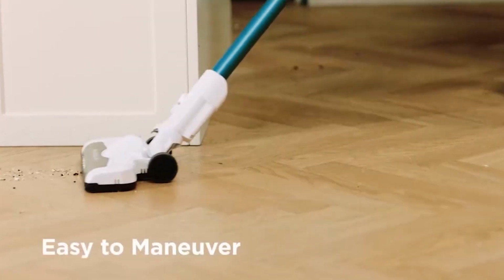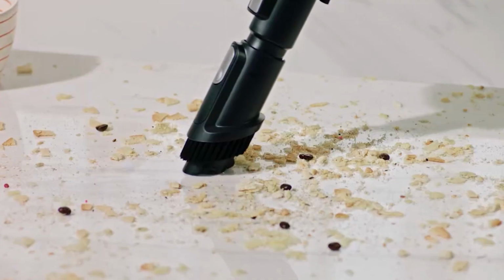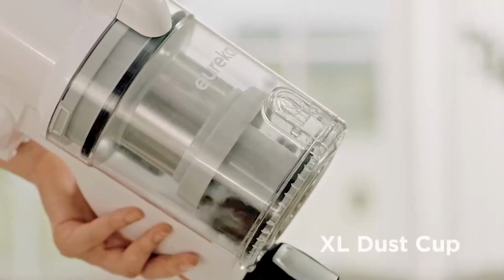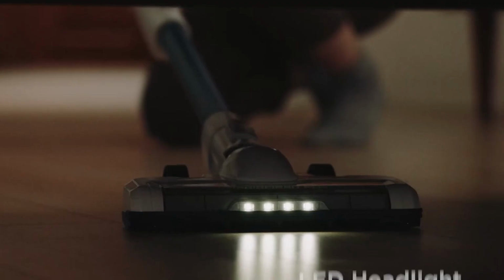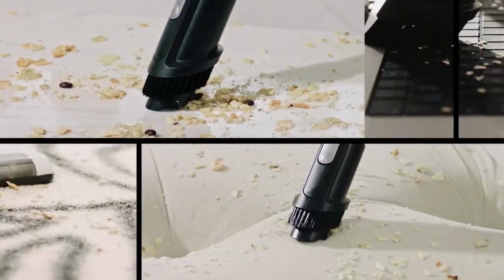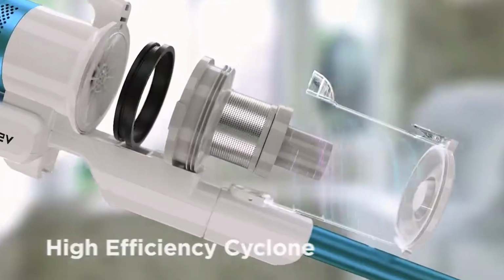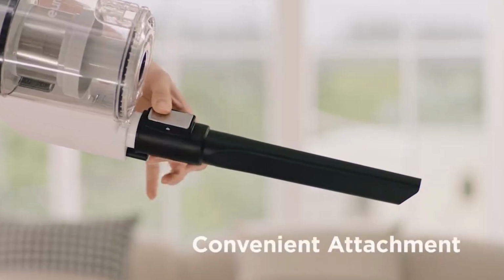Integrated LED headlights help expose dust hidden beneath beds, couches, and cabinets, allowing for more effective cleaning while reducing physical effort. The 5-stage filtration system helps capture airborne particles and allergens, creating a cleaner indoor environment for those sensitive to dust. While maximum power settings can reduce its advertised 40-minute runtime, the combination of lightweight handling, maneuverability, and user-friendly design makes the RapidClean Pro an excellent choice for maintaining comfort and independence.